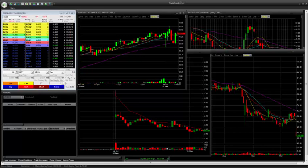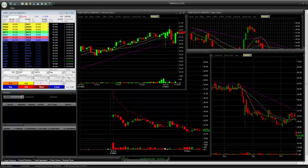If it hits 71.40, you sell some, or sell most, and then you put a stop on at the whole number underneath, and then you let it ride. Maybe it goes green. Who knows? In this bull market that we're in, anything's possible. This stock could be up 10 points by the end of the day.